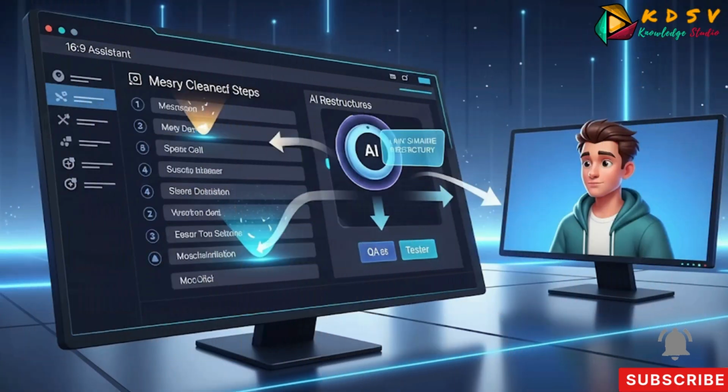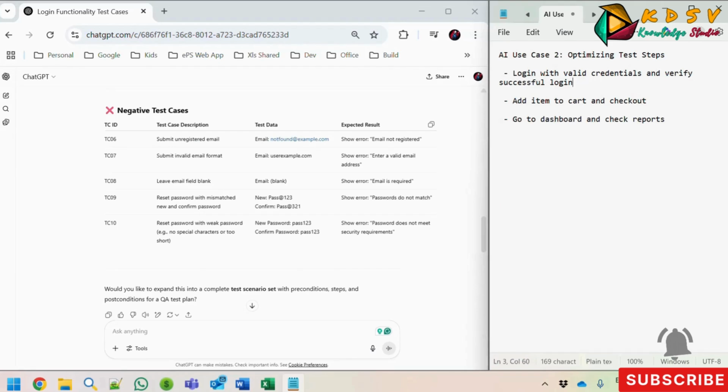Next, optimization. Feed your existing manual test case into an AI assistant. You will get suggestions for validations you missed, edge cases, or even logic flaw fixes. It is like having a senior tester reviewing your test steps 24/7. Let's see some examples for this particular use case.